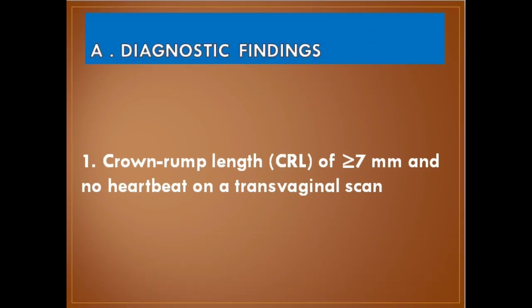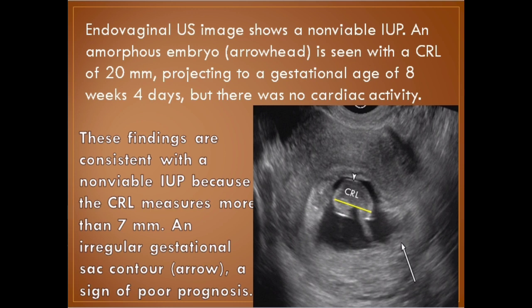1. Crown rump length, CRL, of greater than or equal to 7 mm and no heartbeat on a transvaginal scan. Endovaginal ultrasound image shows an unviable intrauterine pregnancy. An amorphous embryo, arrowhead, is seen with a crown rump length of 20 mm, projecting to a gestational age of 8 weeks 4 days, but there was no cardiac activity. These findings are consistent with a non-viable intrauterine pregnancy because the crown rump length measures more than 7 mm. An irregular gestational sac contour, arrow, a sign of poor prognosis.